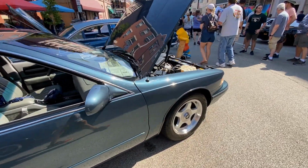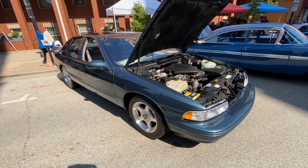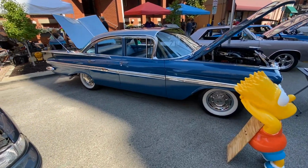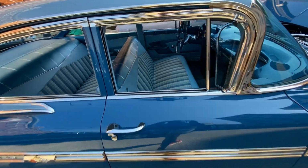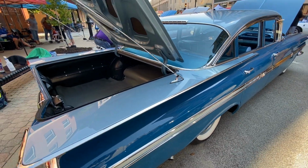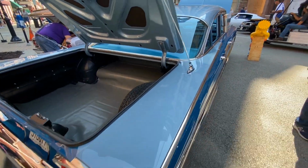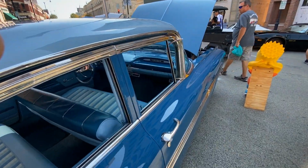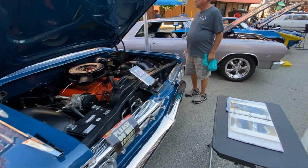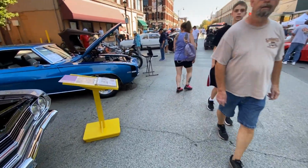Impala, you know, back in the day they really weren't respected, but boy, that's another one that has become popular. Good looking 59 or a 60 Impala. So I shot I think it was a 59 Biscayne this morning. Dual antennas. So this looks like a 60 because of the tail lights. 59 had 2 tail lights, and then the 60, I believe, had the long fin. So the one I shot this morning must have been a 60 as well. I lose track of that.